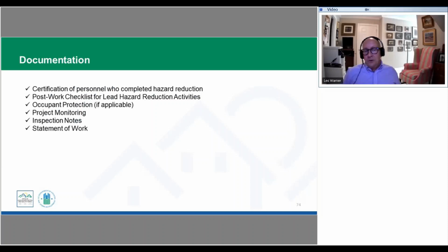In the cases where you have an occupied unit, then we're going to want that documentation about how the occupant was appropriately protected. You, as the grantee on this, would want to be able to document the oversight and monitoring that was completed. There are sample inspector logs that can be used to document that oversight. And there would be a clear statement of work, of what was done, who completed that work, the whole paper trail to show the process that was followed for that.